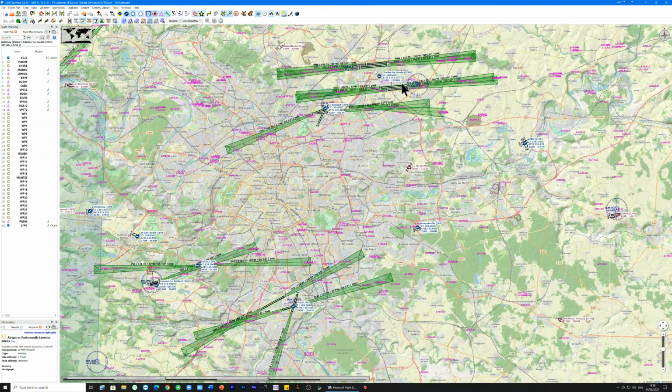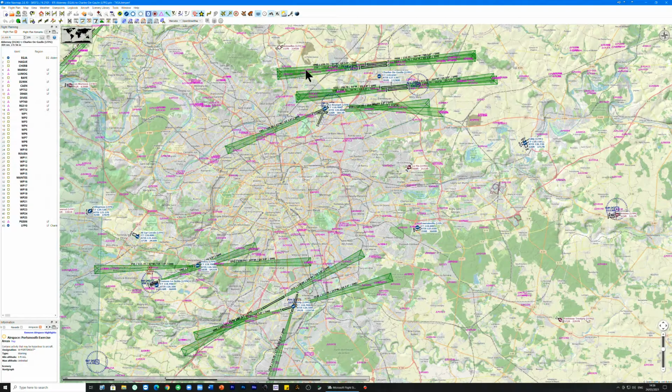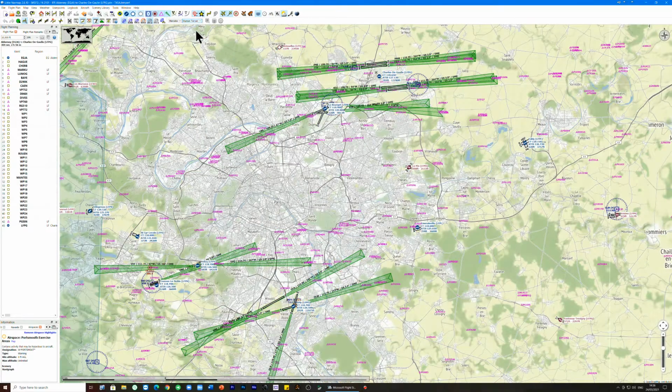Just as a reminder, if you're using Navimap, right click on the map gives you quite a few options to add destinations and build your flight plan. The other thing is that we're looking at OpenStreetMap here, but we can vary the map, and I found that helpful when I was trying to pick out the rivers, because it's not always that clear. I found the terrain map was quite helpful. The blue there is a little bit clearer.